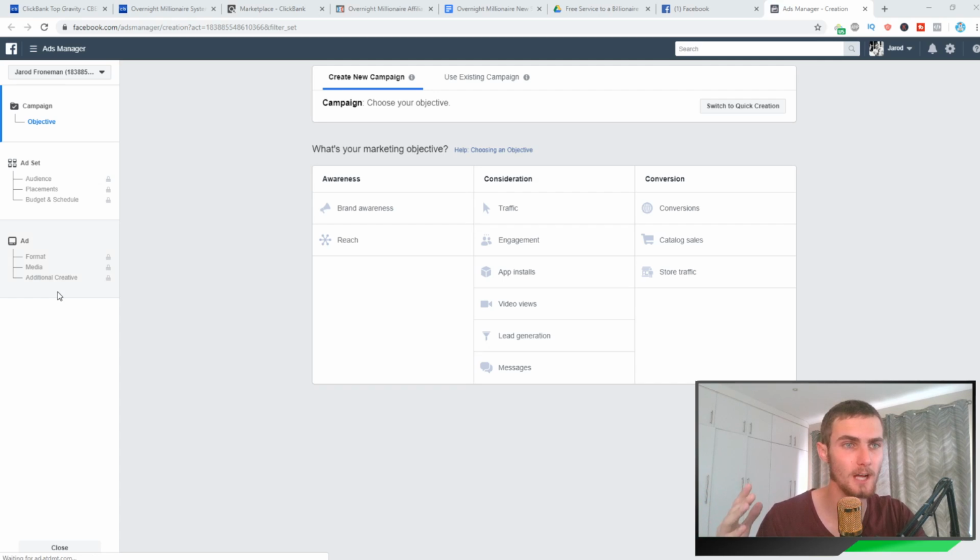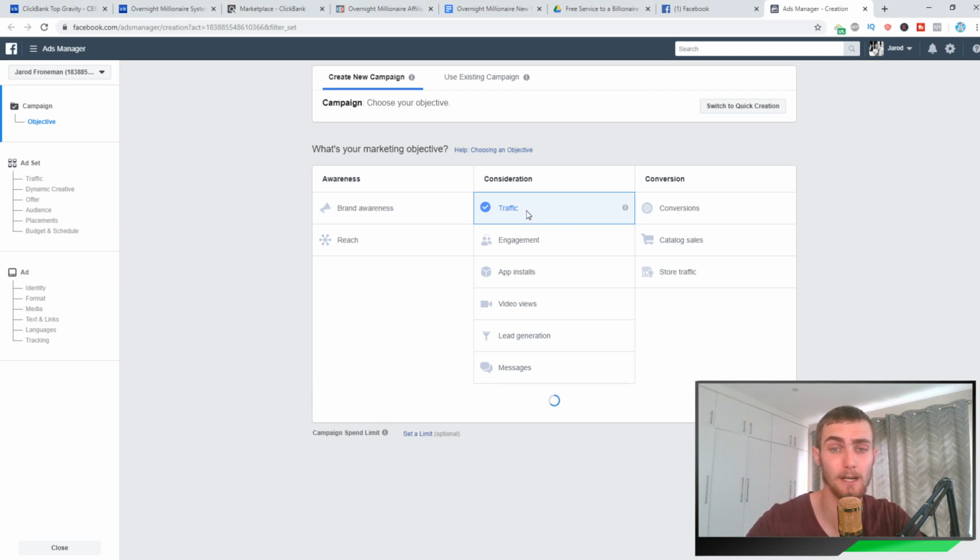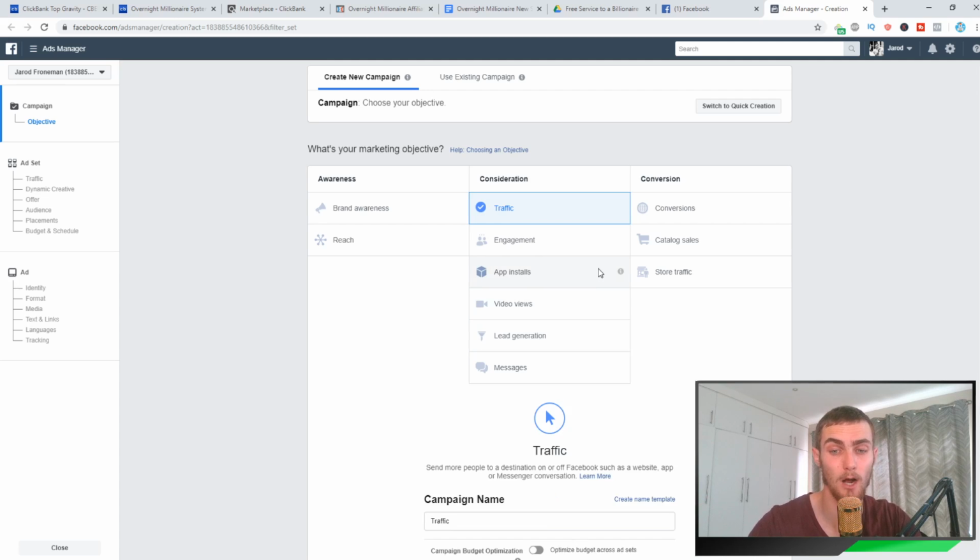Okay, so now that we're at our ads manager, it's important that you pay attention and really stick with me and focus, because here we're going to learn how to construct these amazing ads. So what we want to do is choose the objective as traffic, as we just want to get traffic. We're not getting any lead generations or anything else. We just want to get traffic to our link.